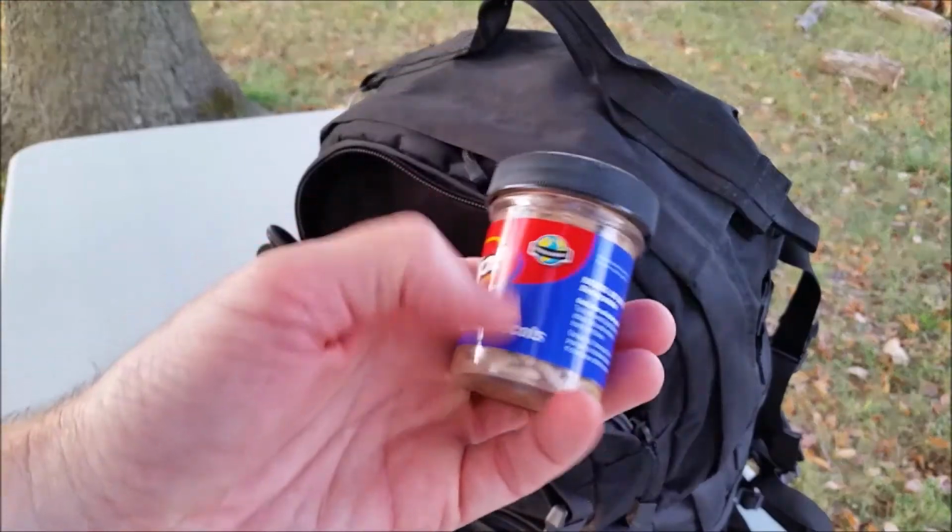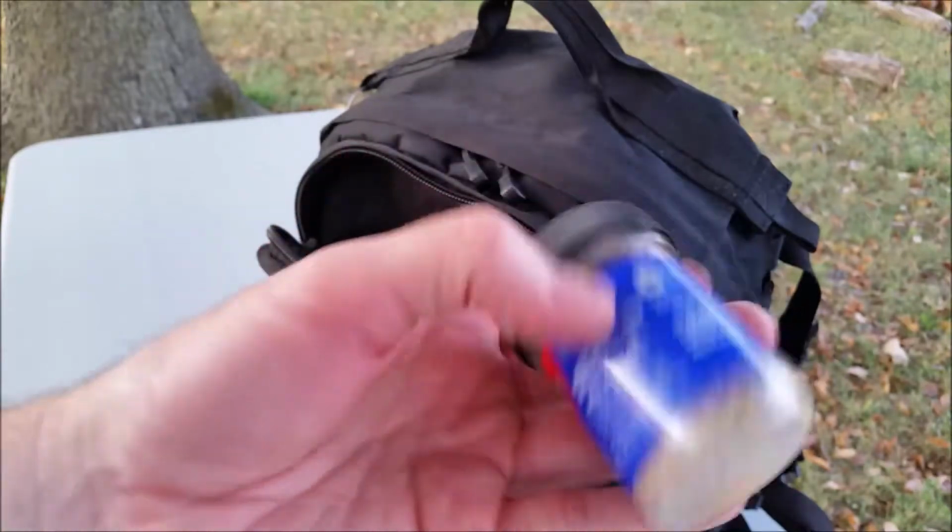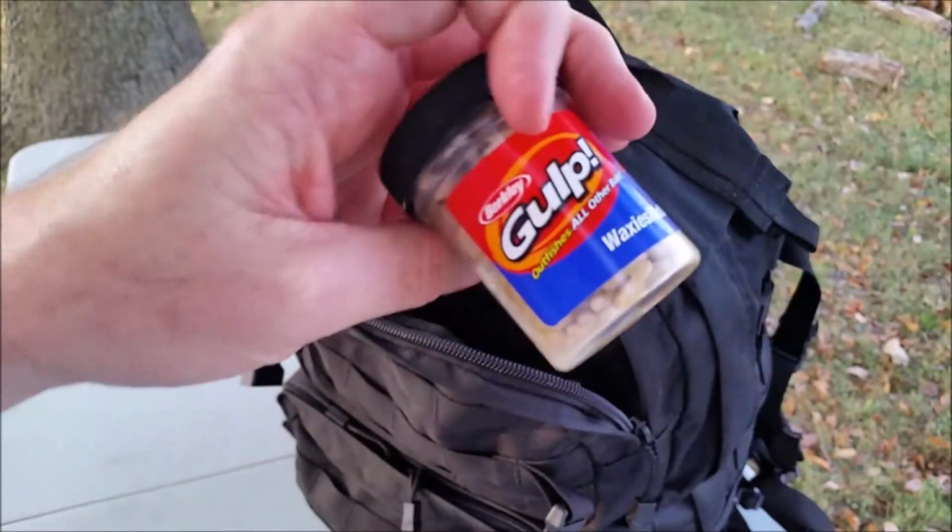Got some fishing bait. Had a buddy give me these. He's carrying some of these in his bug out bag, so he hooked me up with a jar of those. Those are going to be great.